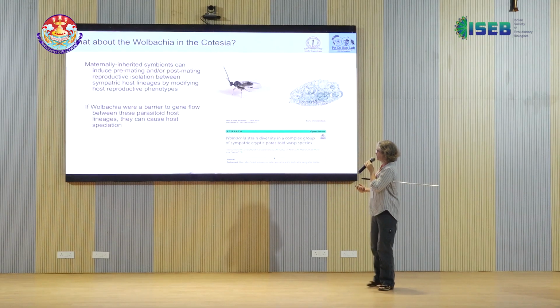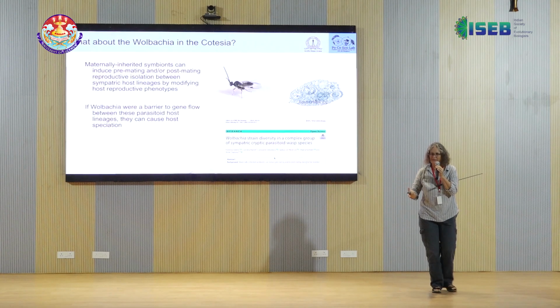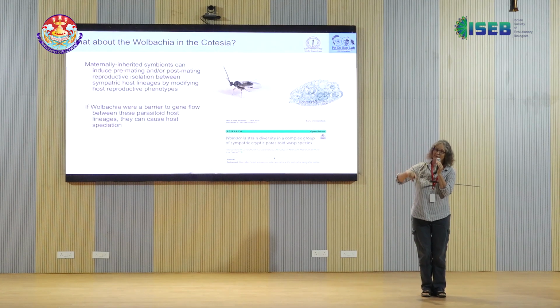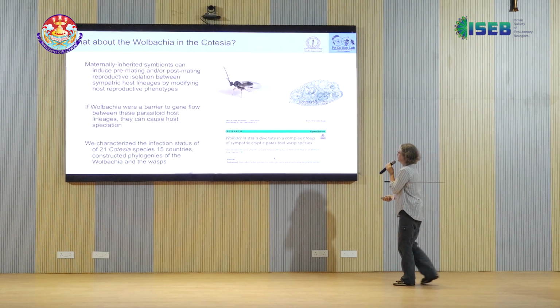And so this kind of reproductive isolation can cause speciation of the host. So we were wondering, oh, maybe that's happening in our Cotesia. We didn't see anything compelling showing that the host butterflies were explaining the specific diversity of the parasitoids, so we thought, okay, maybe it's the endosymbiont instead. So that was the motivation for this.